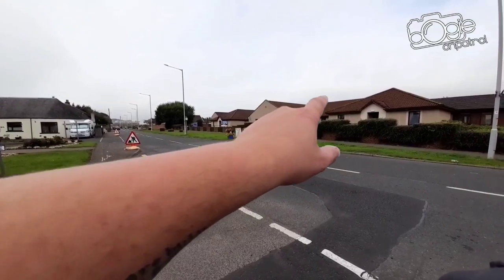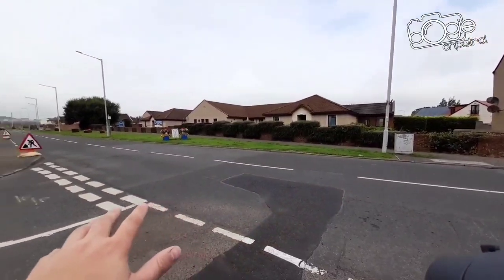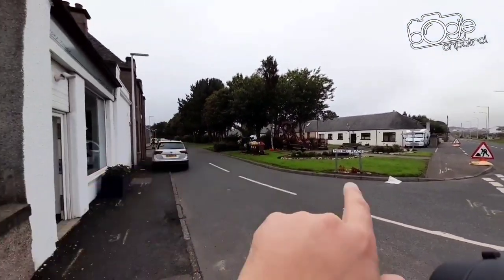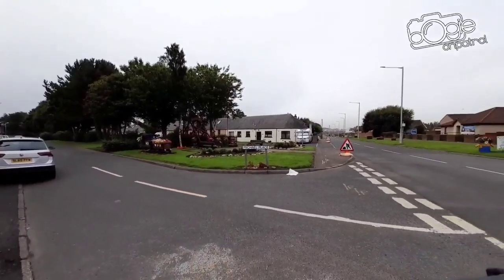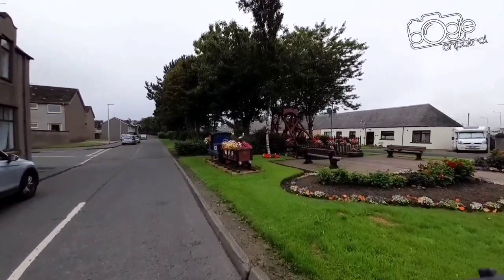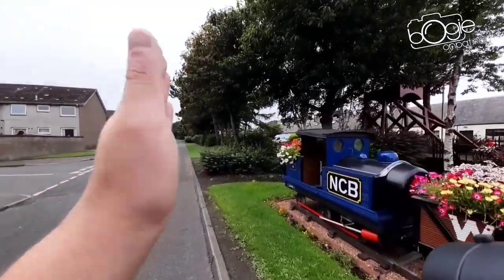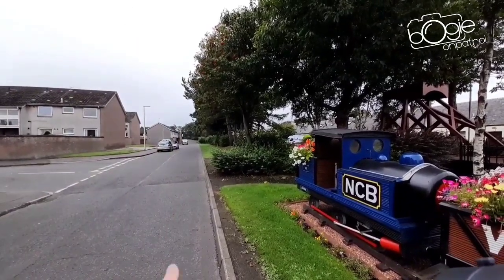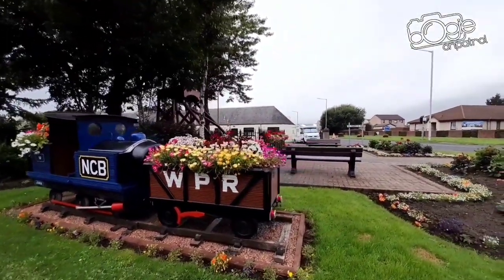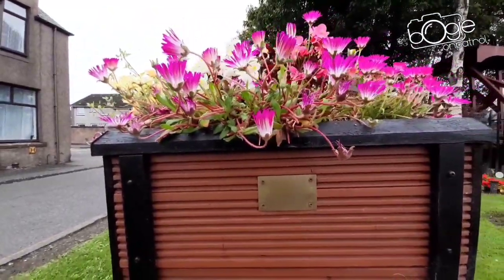So the railway came through, obviously these houses and this care home weren't here, but there was a level crossing here, and I think there's photos of the level crossing somewhere, but then the railway ran down this way, and obviously we've got here a little memorial to the Wemyss Private Railway and the pit that was nearby. But this branch line ran down this way, pretty much where this road and this embankment is. So nice wee flower bed there. Michael Colliery.